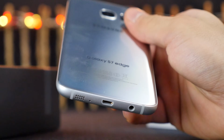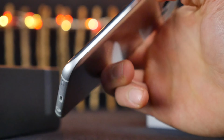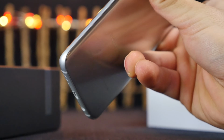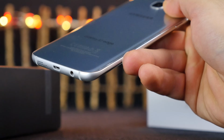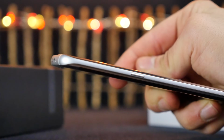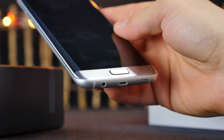So first impressions, picking up the Galaxy S7 Edge, the larger brother of the Samsung Galaxy S7, it's got a beautiful design. This thing is custom tailored to fit in the palm of your hand like no other phone. Samsung went and curved the edges even further on the back, so it actually sits nice and flush in your hand. The design is top notch.